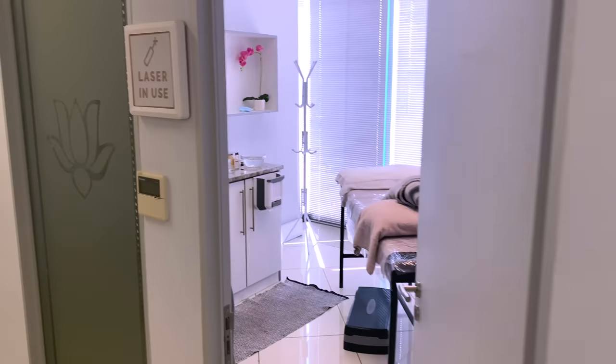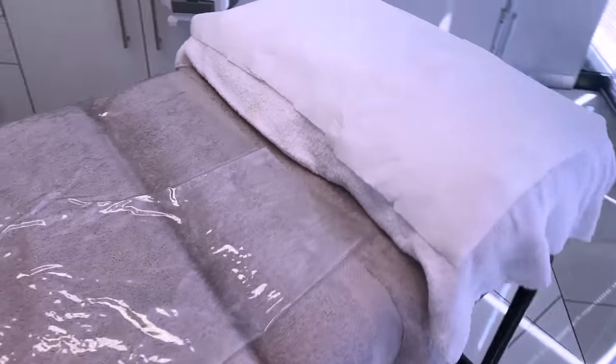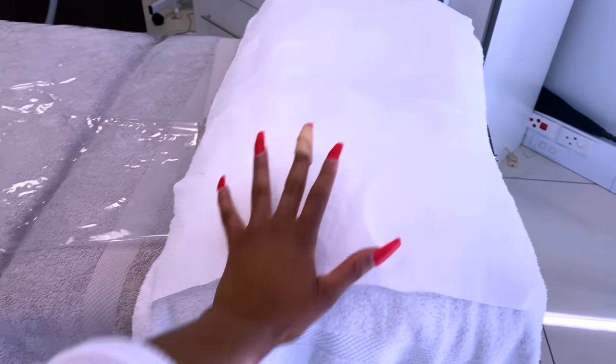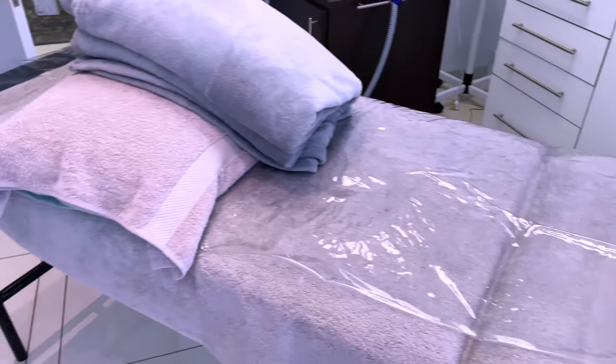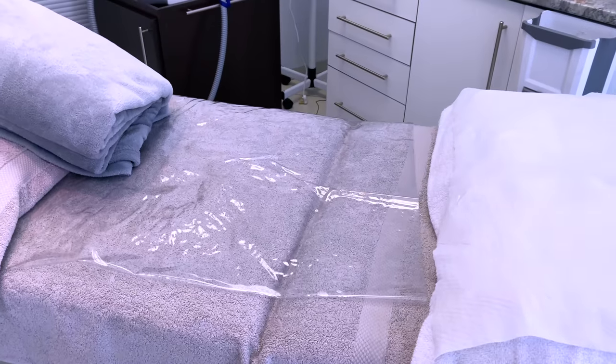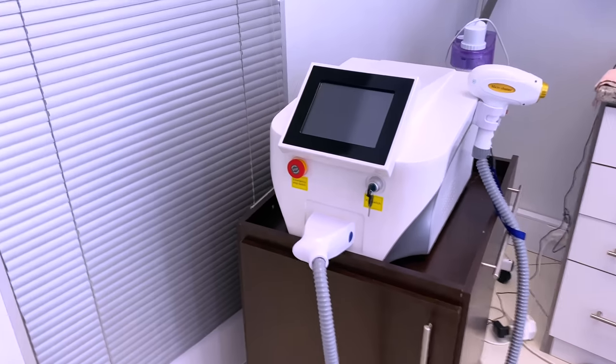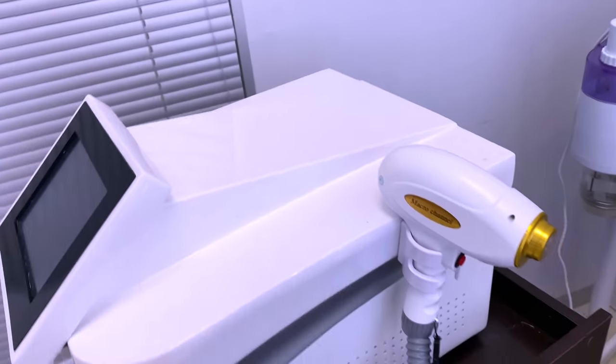Okay, so my room is ready for laser. So here's the bed with a nice comfy pillow. They change everything after every use, so it's very clean, it's very hygienic. And then this is the beautiful laser machine. All right, so I have undressed and I am now ready for my laser hair removal treatment.